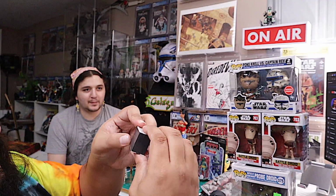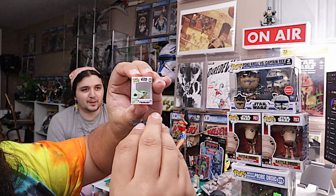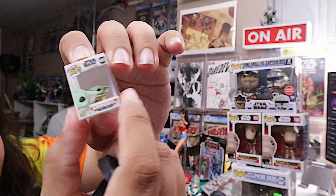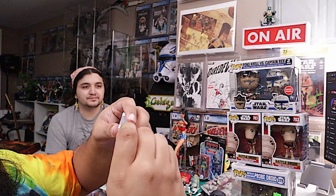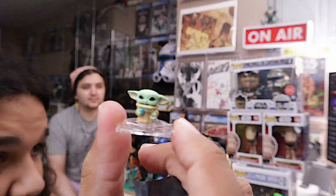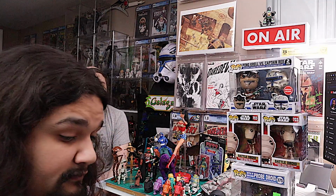I thought these just slid off. Wait, no, I was right! You're right! He's got them in his hands. That's a good one. I kind of want another one of these packs just so I can get another Grogu so I can make them earrings. I think they'd be cute earrings.